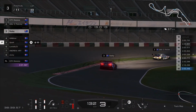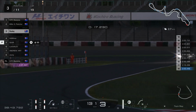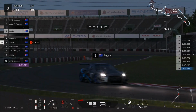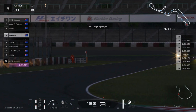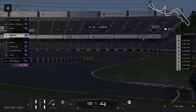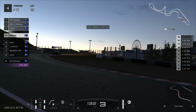We've got Rudzy, as we see Fletcher almost running it wide, but using all the track, managing to pull it in. Rudzy trying to chase him down on those race hards. And we've got Hammer in fourth, just over half a tank remaining. We've got 11 minutes to go. Plenty of racing to be had yet.